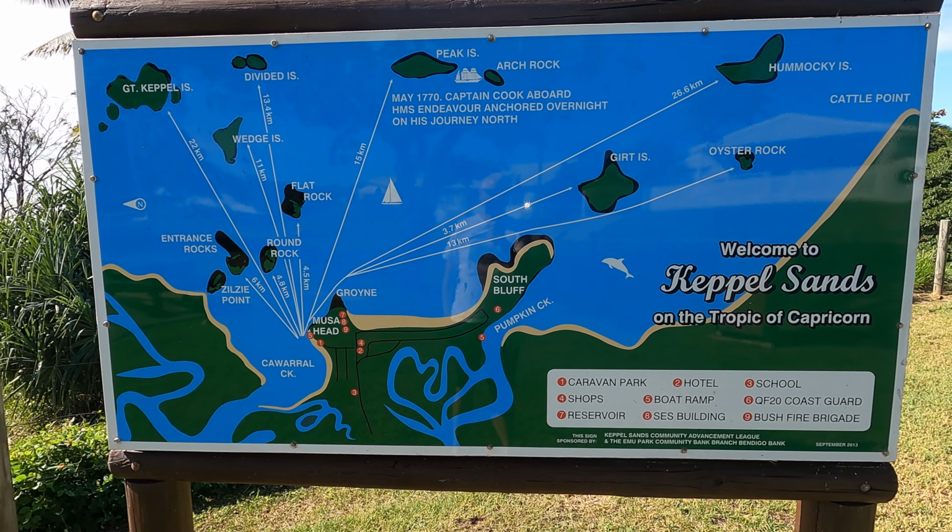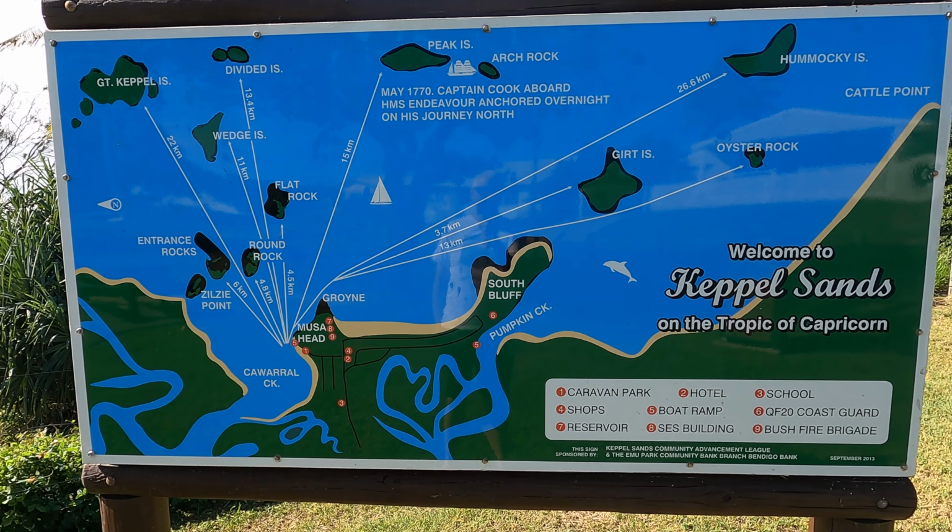We're in Keppel Sands. We arrived here this morning and we're here for 4 nights and we're going to check out the whole area around here, all the way from Yeppoon down to Emu Park, I think it is, and there's Kinka Beach and a few places along the way there. But that's what we've got on for the next 4 days here at Keppel Sands.